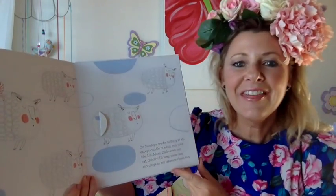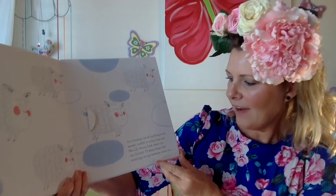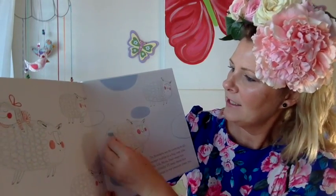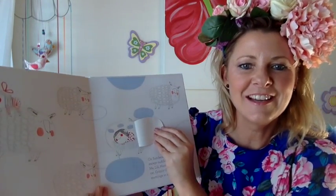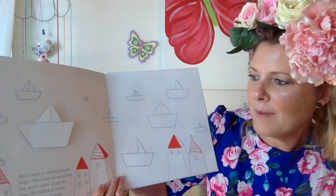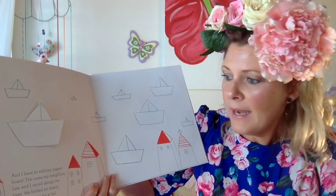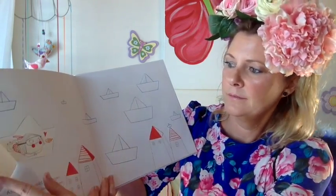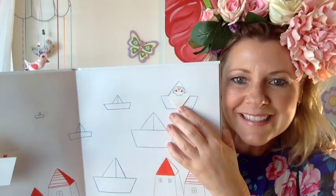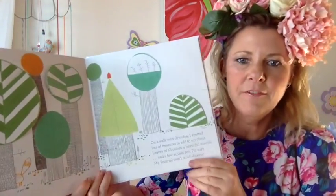On Sundays, we do nothing at all except cuddle in a big cozy pile, me, Lily, Mum, Dad, even our cat Grizzly. I'll keep these lazy mornings in my treasure chest too. That's nice. Ah, nice and cozy, having a sleep in. And I have to add my paper boats, the ones my neighbour Lee and I raced along the river. We folded so many, but each race was a tie. Look, she's snorkeling. It's under here. Oh, hello. Hello. Wow, look at this. I just love the pictures in these books.